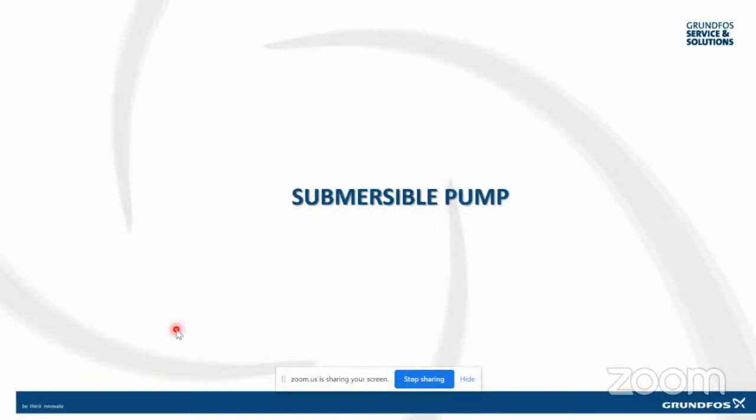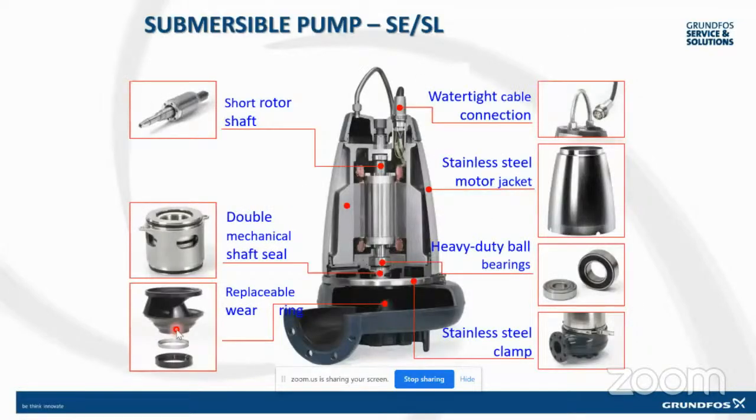Now, the system what we have just seen is a hydropneumatic system, which is not just focusing on the pump, but the overall system. Now we will go and look at the submersible pump, and we will look at the different components in a submersible pump.